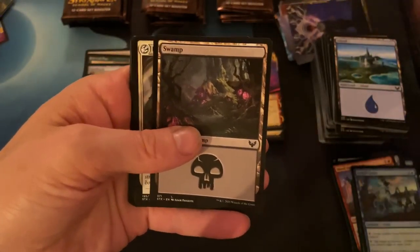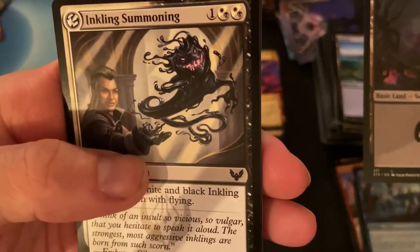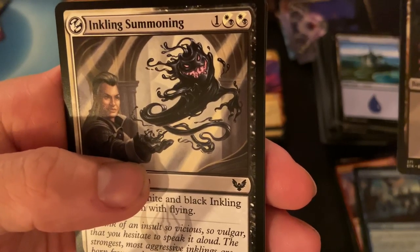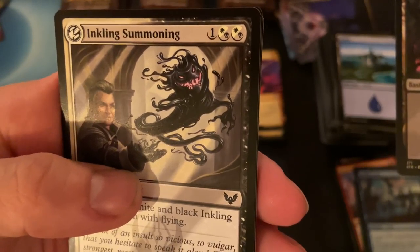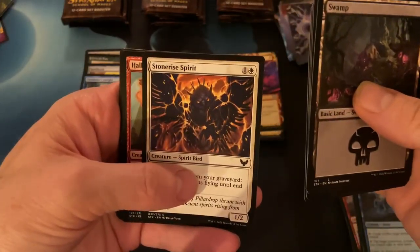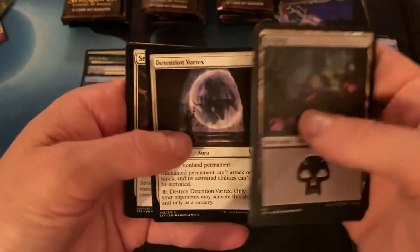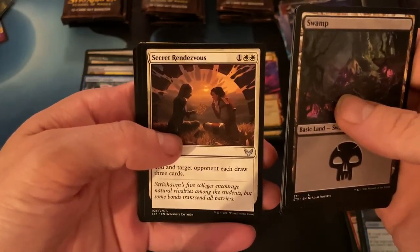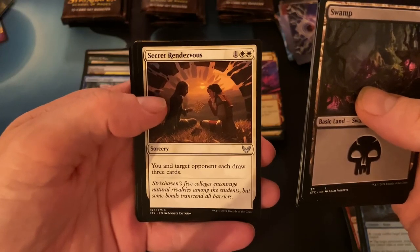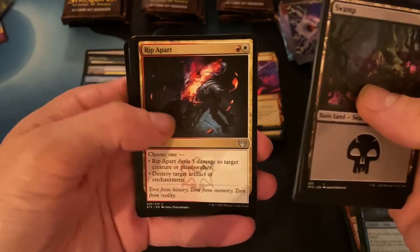Nice. There, Swamp, Inkling. I must say, out of all of them, I think the Inklings are definitely the best looking of the token bunch. That just looks like a little fun, impy kind of thing that I would want to be able to conjure. Stonerise Spirit, Hall Monitor, Detention Vortex. Oh, Detention. Don't piss off the teacher. Detention. Secret Rendezvous. Not a card to play in Limited. Probably not a card to play ever. Maybe in Commander. Rip Apart.